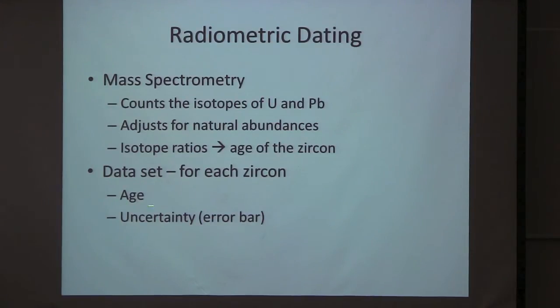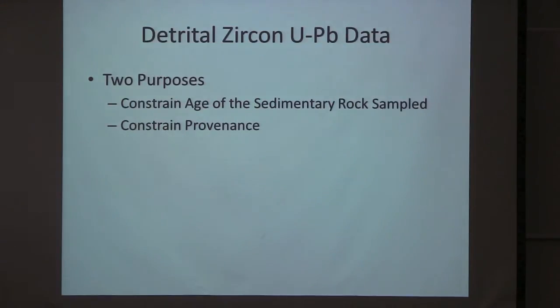One is you get the age of the zircon. For each zircon you get the age and the uncertainty of the age, and usually you try to get about 80 or so zircons in the sample, so you have a generous supply. And you use that to constrain two things. One is the age of the sedimentary rock, and the other, which we'll take a quick look at, is the provenance of where that sedimentary rock might have come from.